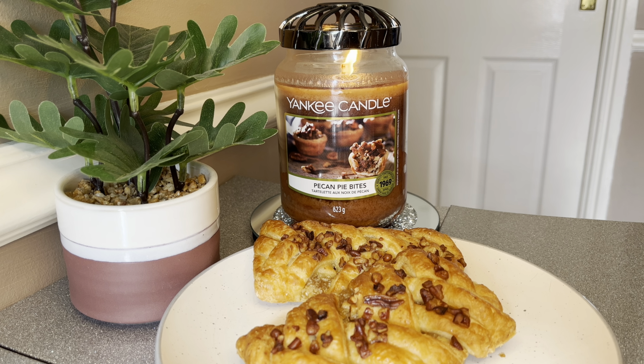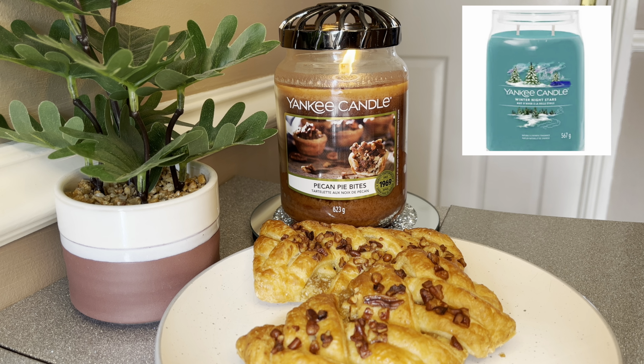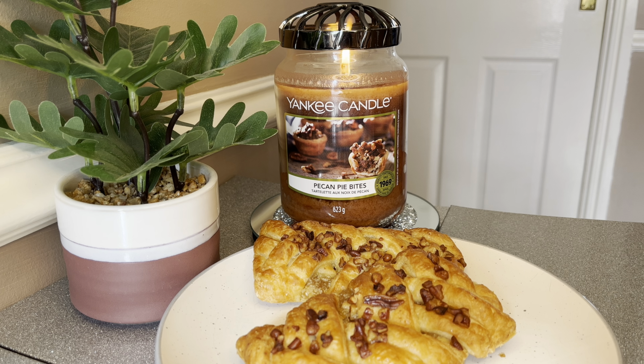So with this new one, let me talk about the large signature jar. That's 567 grams of wax in there. It's a smooth soy wax blend, and that burns from 60 to 90 hours, and it does not fit an Illumilid on. So I know some people are finding the new design of it very sleek, very modern. A lot of people are saying that Yankee Candle should move with the times, and their design should change and move with the times.